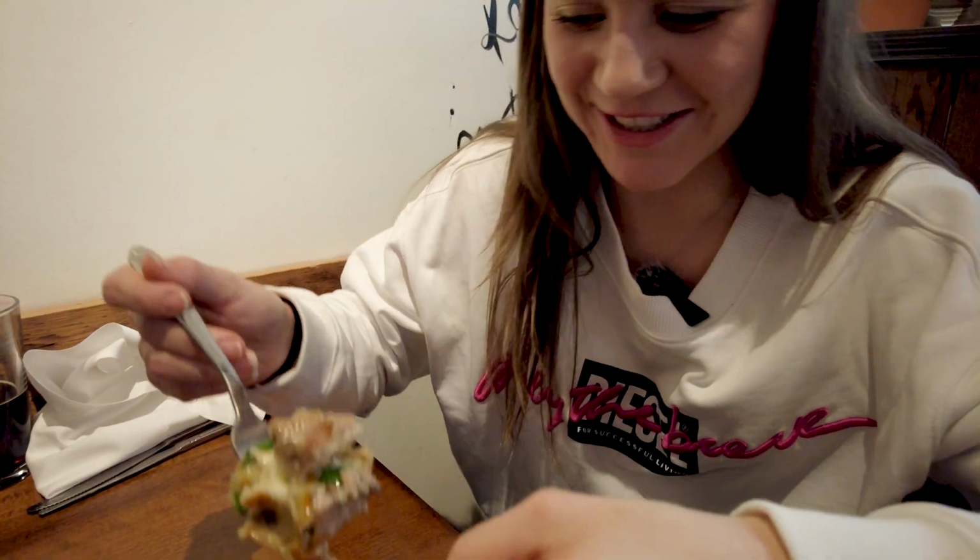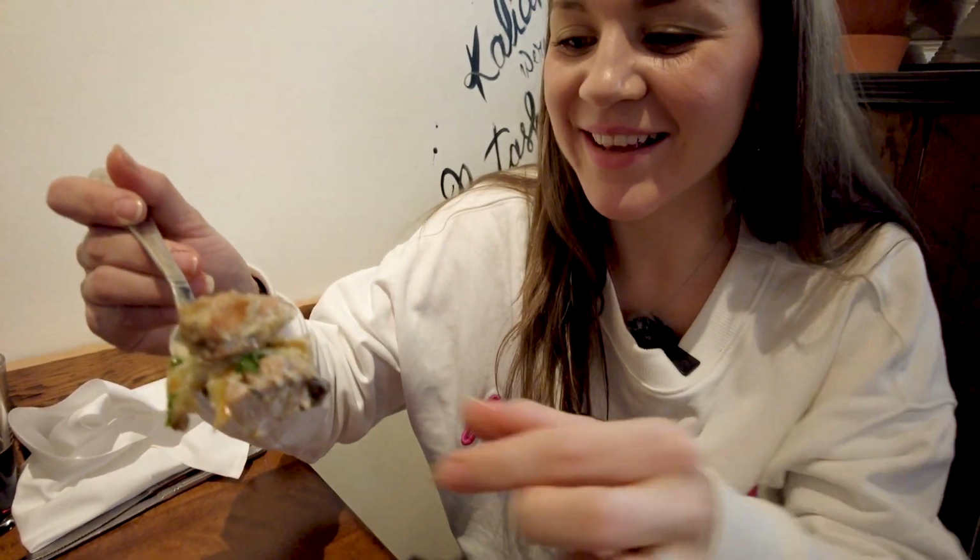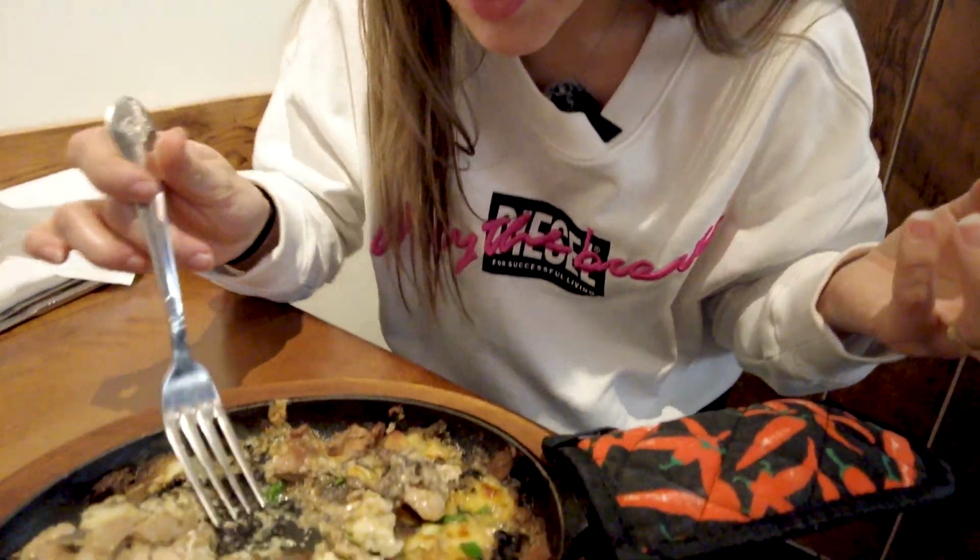I think I have more cheese on here than chicken. Put a piece of chicken on there. Wow, that looks delicious. Wow, that is the dish of the evening. The saltiness and the sourness of that sour cream just bursts out. The cheese just complements everything.